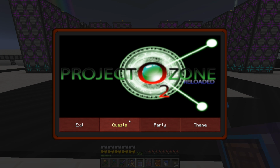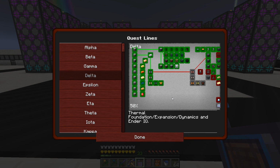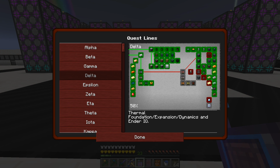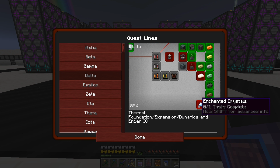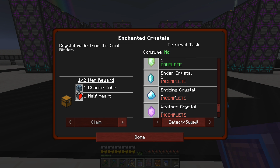So I think what I want to do today, let's take a look here. Was it the Delta section? Yeah, the Delta section. We still had a few more of these Ender IO quests to do. I was looking at these, like, which one's going to be the hardest one to do? Honestly, Vibranium and these enhanced crystals are both pretty difficult, I think, because we need these enticing crystals, right?